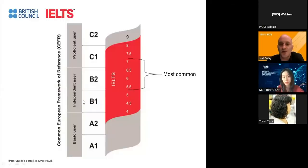User, which means you can speak it. And then you've got proficient at the top. So a band 9 would be someone who's a native speaker. And what you'll see here, it says most common, you've got 5.5 to 7.